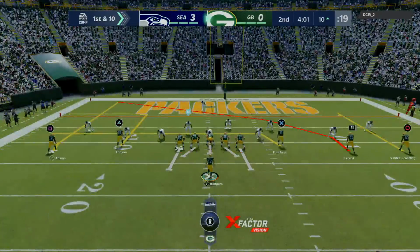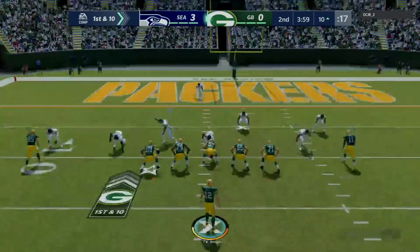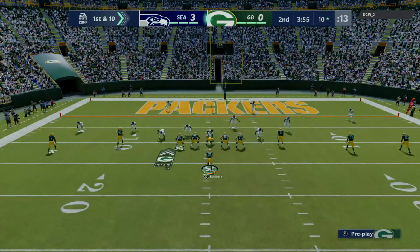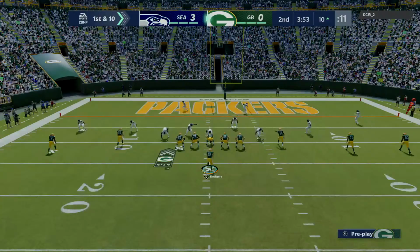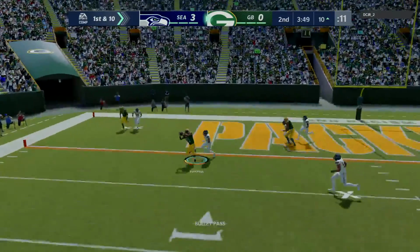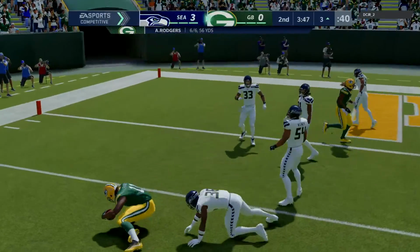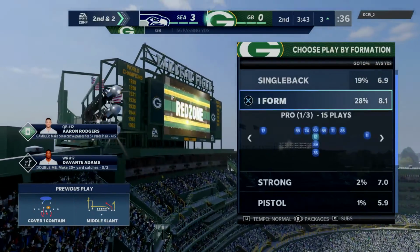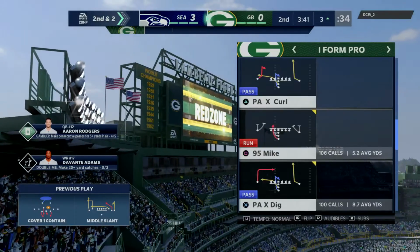So not quite a first and goal. It's 1st and 10 from the 10. From the gun, it's Rodgers. The quick slant caught. And he'll be brought down here at the 3-yard line. A good pickup there. 8 yards on the first down completion.